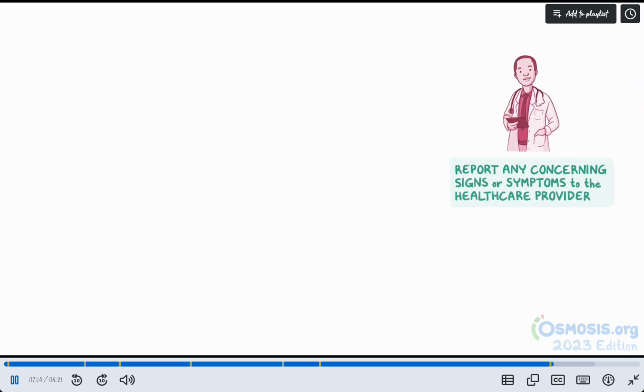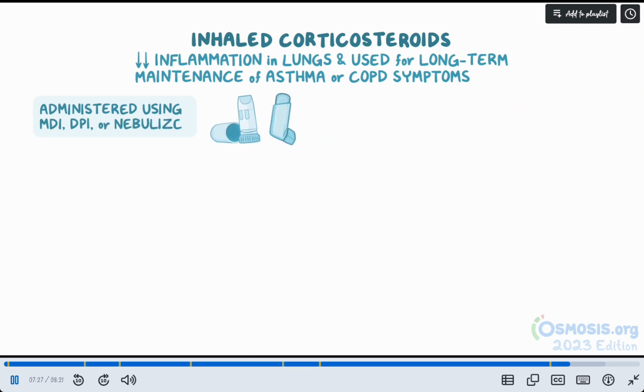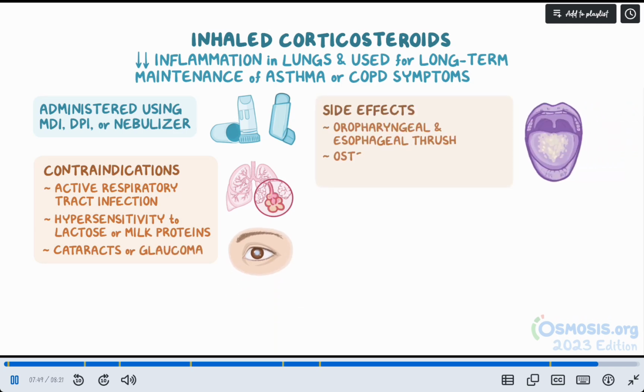All right, as a quick recap, inhaled corticosteroids are medications that reduce inflammation in the lungs and are used for long-term maintenance of asthma or COPD symptoms. They can be administered using an MDI, DPI, or a nebulizer. Inhaled corticosteroids are generally safe to use. However, there are a few contraindications, including an active respiratory tract infection or hypersensitivity to lactose or milk proteins. They should be used with caution in clients with cataracts or glaucoma. Potential side effects include oropharyngeal and esophageal thrush, osteoporosis, and decreased bone growth in children.